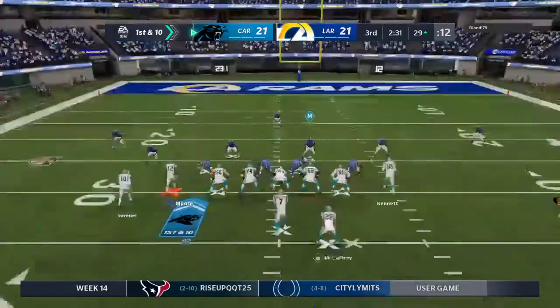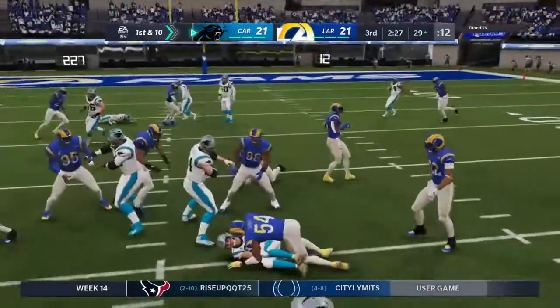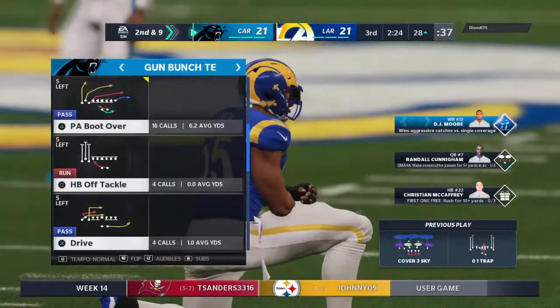On 1st down, this is McCaffrey. Might have gotten this one down to the 28, and that's all. Credit him with a 1-yard gain there to make it 2nd and 9.